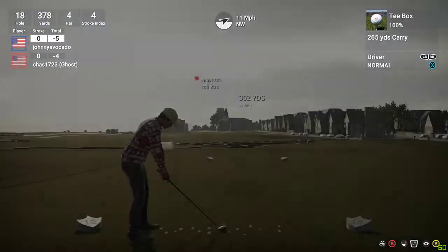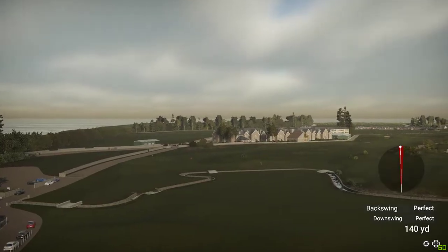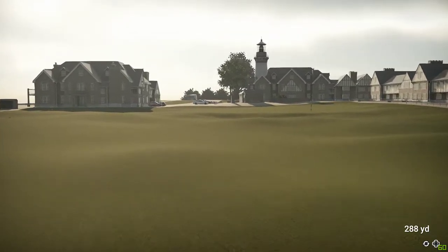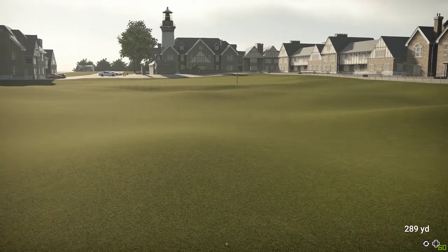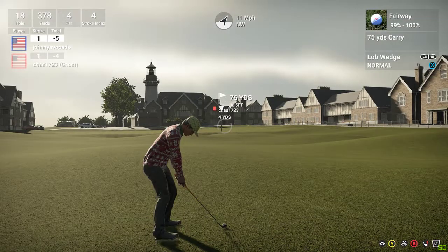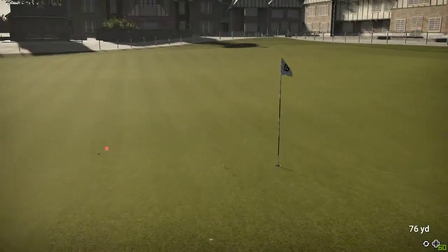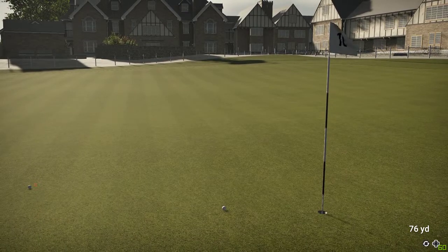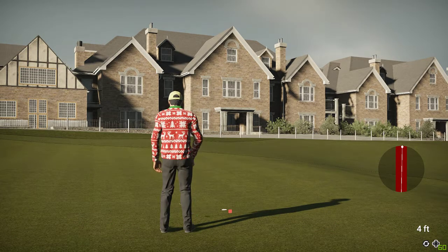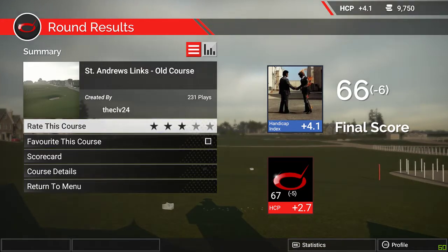Hole number 18. Nice. Great contact. Four feet. Let's do this. Nicely done. Dropping it for your birdie. That's awesome. Really great score out there. It is, however, one of the easier courses. You should try one of the harder ones, I think, next time.